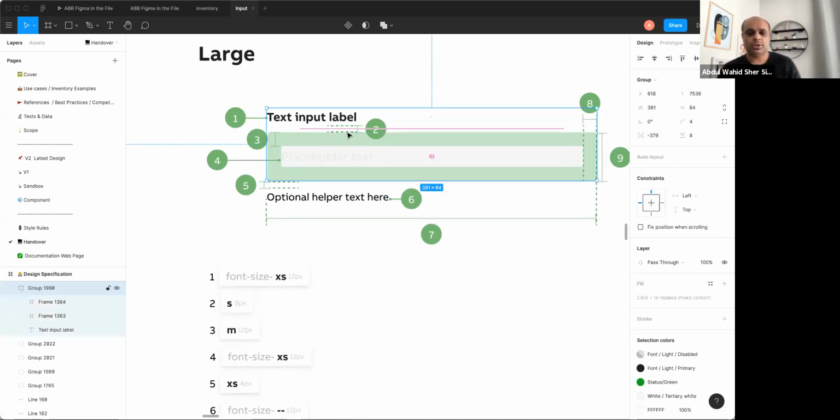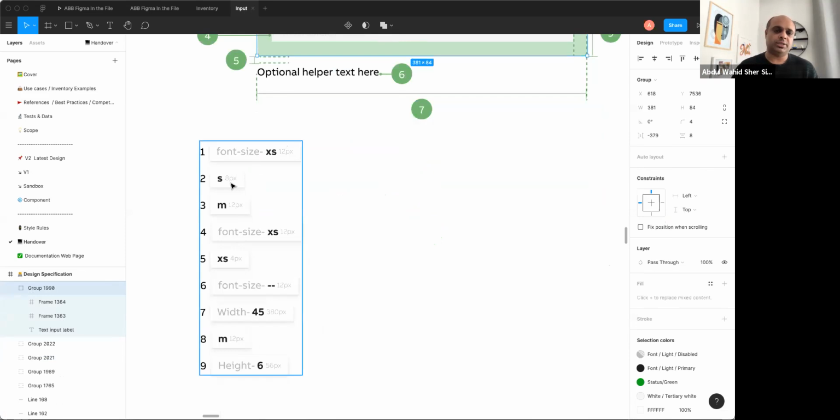So this is how we're using tokens, and we made sure the developers have the same names in their file. So when they're reading, it's very easy for them to understand this is a space token and this is a font size token. Anything without the initial prefix is a spacing token.